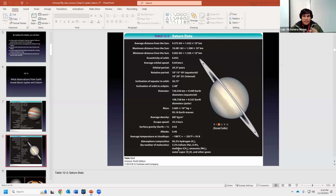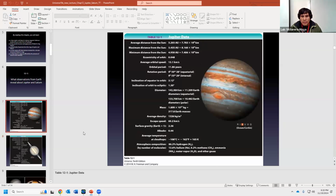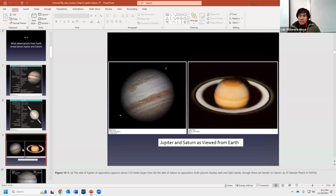And in terms of composition, there is a difference. In the case of Saturn, there is 3.3% helium, while in Jupiter, there is 13.6% helium. So where is that 10% difference? What we think is happening is that helium is raining from the top of the atmosphere, almost like water dropping from the sky towards the surface or even towards the inside of Saturn. We don't see that happening in Jupiter. So that would explain the difference in abundance of helium between Jupiter and Saturn.